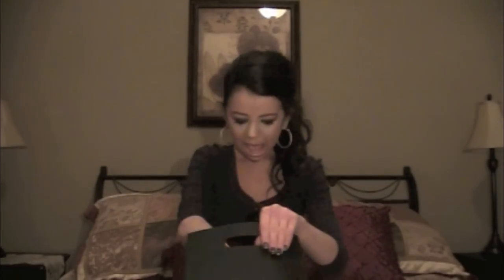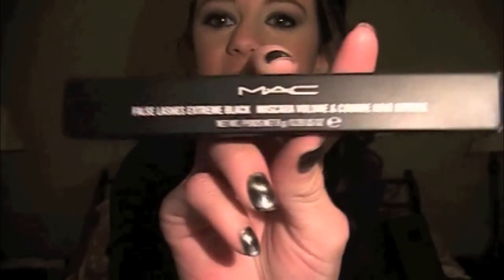Okay, so the first thing that I got is something that I actually tweeted about. I was going out shopping and I wanted to get this MAC mascara. And that was a couple of days ago and I never got it because I went to the MAC counter and they didn't have it. And then when I went to the MAC store, they had it. I was super duper happy. And that's what it looks like. It's just the same mascara.